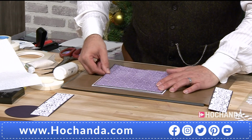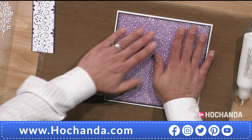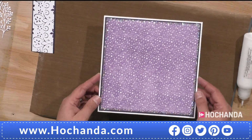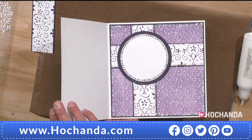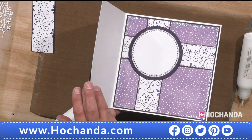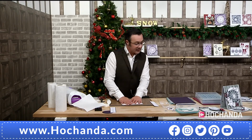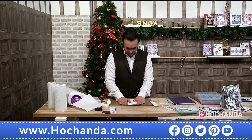remember it's the deep plum cardstock, it's the lilac papers from the paper pack, and I've gone round all the edge of the paper with the Crystal Aurora glitter. I've done the same on the inside. It's very blingy, this one, but the Crystal Aurora works perfectly with the purple papers because it's iridescent, so it picks out the purple tones in it. So I'm just turning that over to press it down.